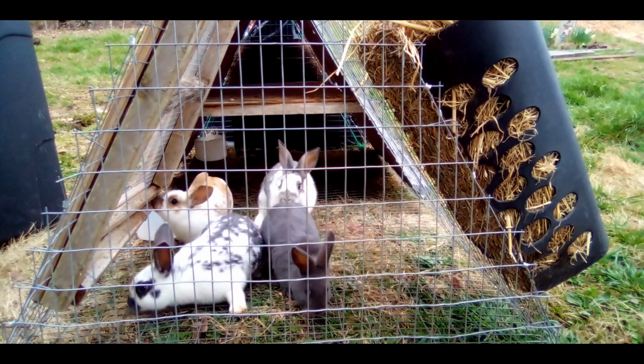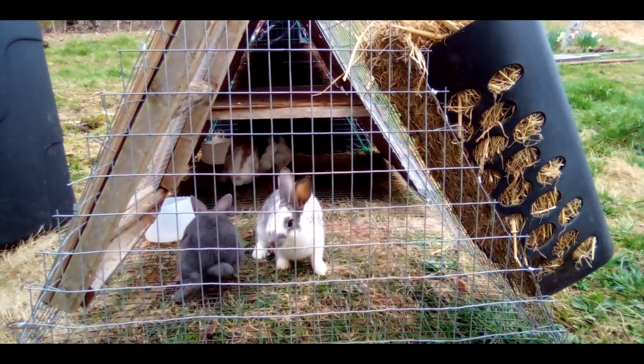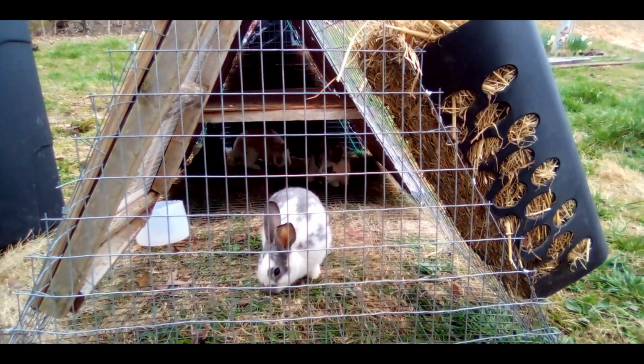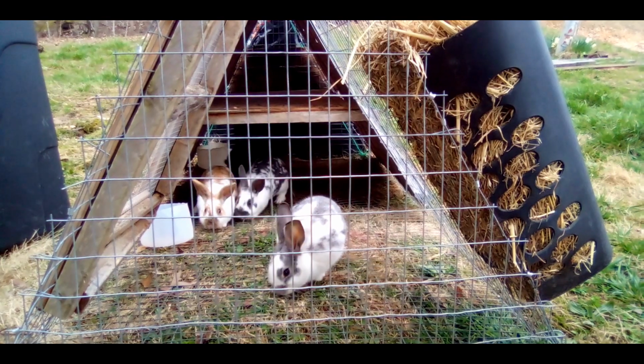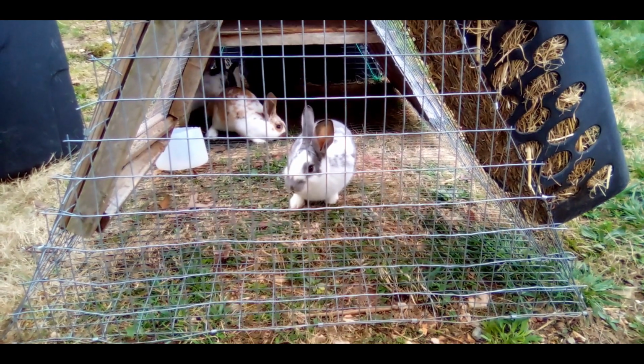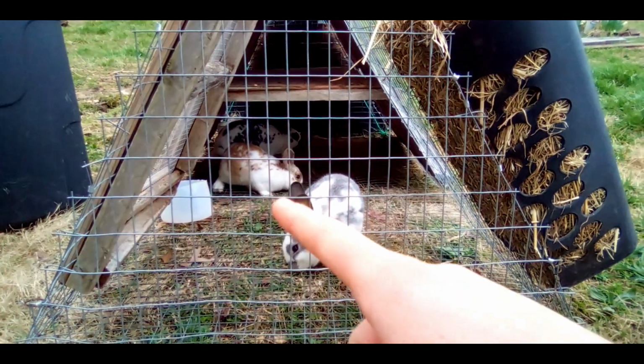Okay, Sterling's trying to mount. Completely normal. She's too young to breed, Bubba, I'm sorry. It's good to see that all these girls are running around and exploring. They're not cowering in a corner or hiding. And I just moved this tractor to fresh grass, so Sterling seems to be getting distracted by the fresh stuff to eat, so that's good. Oh, look, Izzy's back there.